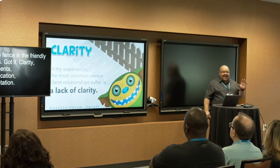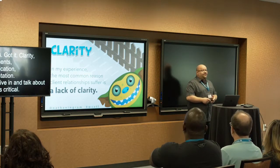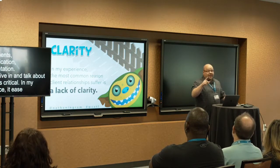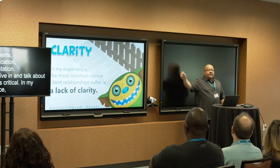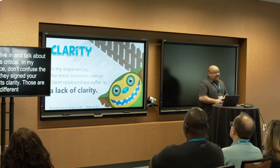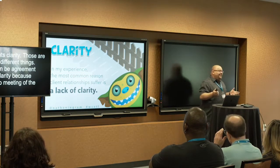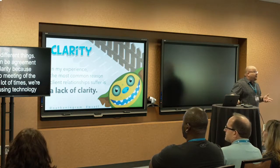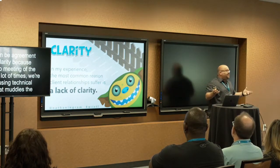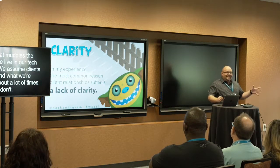Clarity is critical because in my experience, the most common reason that client relationships suffer is a lack of clarity. And don't confuse agreement with the client with clarity. Don't confuse the fact that they've signed your documents with clarity, because those are two very different things. There can be agreement without clarity because there's no meeting of the minds. A lot of times we're guilty of using technical jargon that muddies the water. We live in our own little tech bubble, and we assume that clients understand what we're talking about a lot of times, and they don't. And whose fault is that? It's at least 50-50, right?